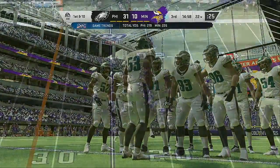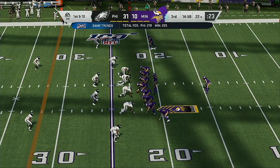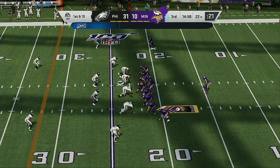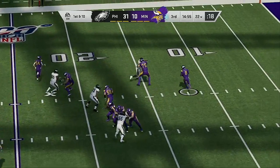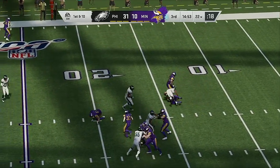And I never want to make something more important than it actually is, right? I don't want to create more hype than what is there. But this is, I'm doing it, though. This is a really important drive. And we often talk about teams scripting plays to start a game.